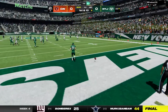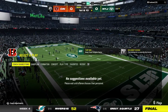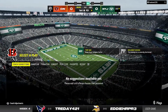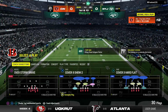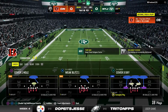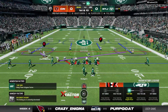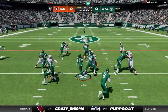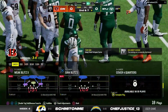Two 1-2 teams, each hoping to get back to 500, and we're underway in week 4. And we will not see a run back on the opening kickoff. This will be a touchback. Here's Cook as they begin on the ground. And he's going to take this ahead for right around 3 yards, but no more than that.